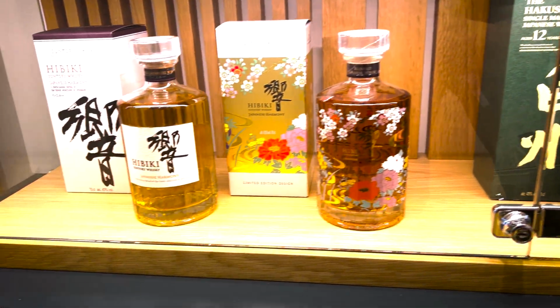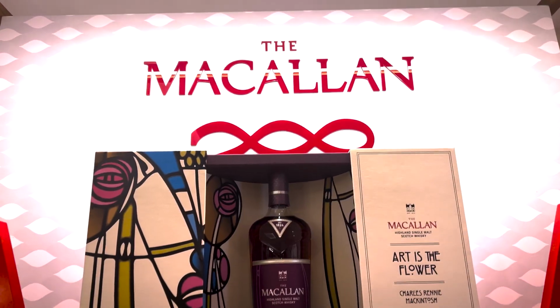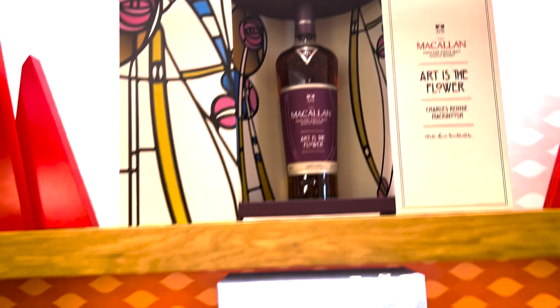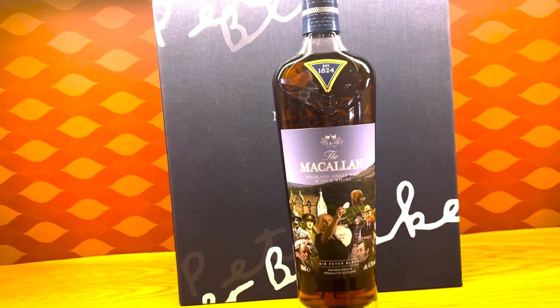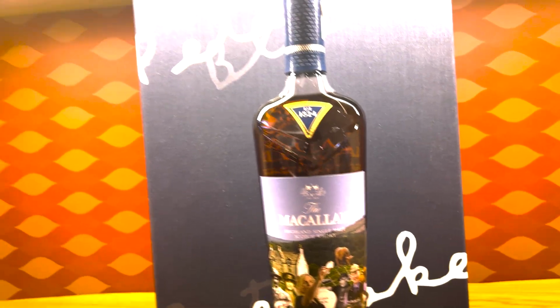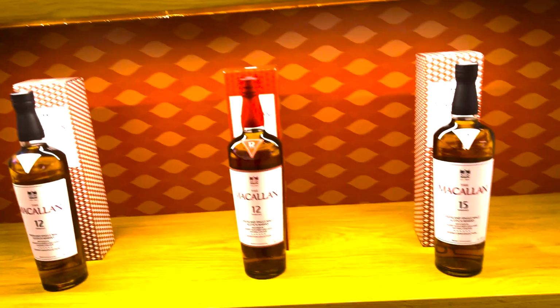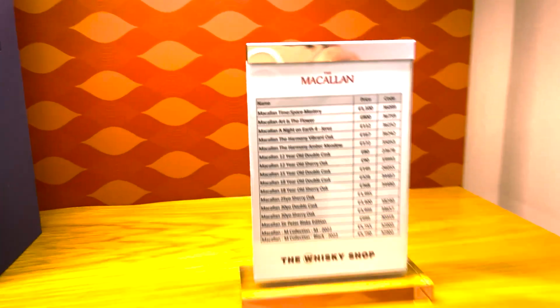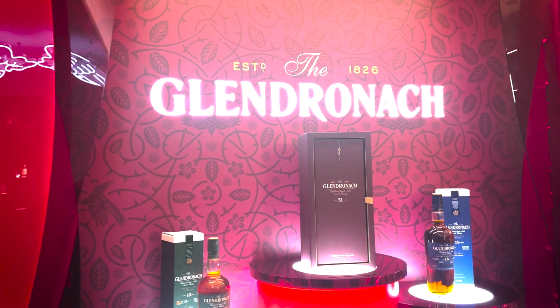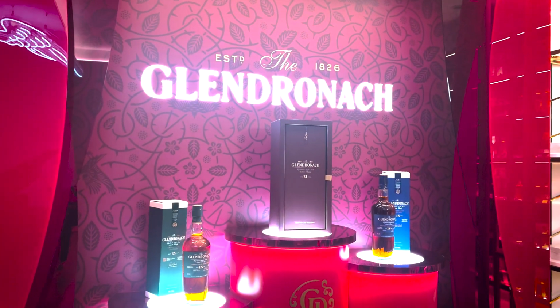With the Hibiki over here. Nice, nice, nice. A lot of Macallan in here. Here's Art of the Flower. Really nice looking bottle. Coming down. Sir Peter Blake. Not sure what that's all about. And you got some Macallan 12 here as well. And if you just kind of want to see what pricing is, you can pause the video here to see the pricing. Now, presentation in this place is just really nice.